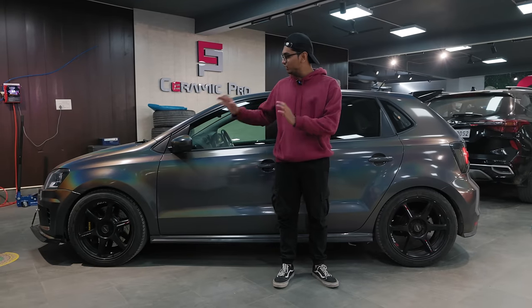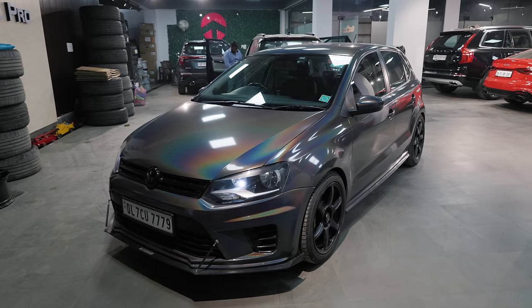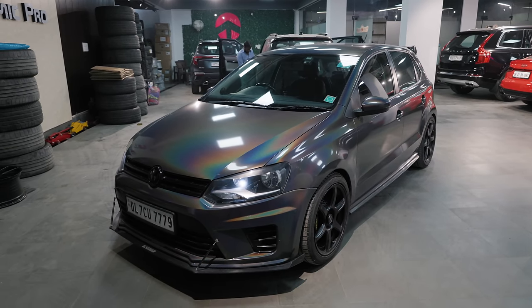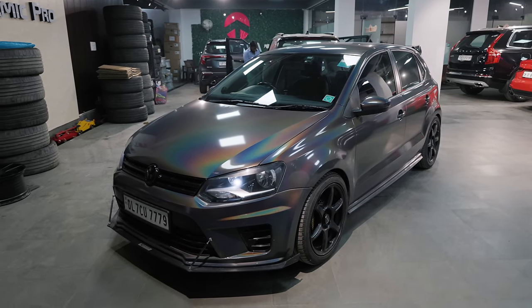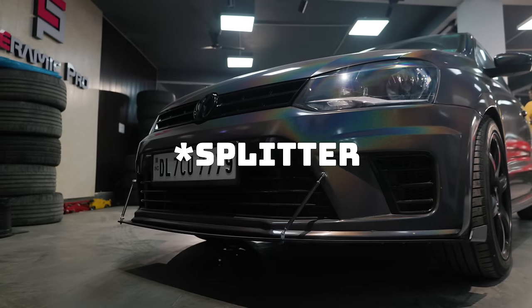Usually we go directly onto the performance side of things, but I wanted to take a minute and just check the way this thing looks, because I think so, it looks absolutely fabulous. Now, let's start from the front. It gets a Maxton diffuser, which looks very aggressive.